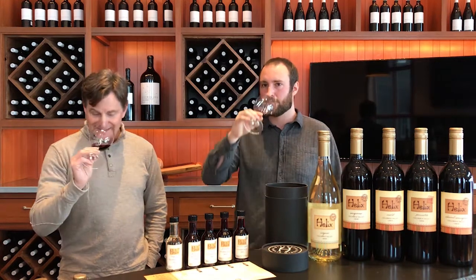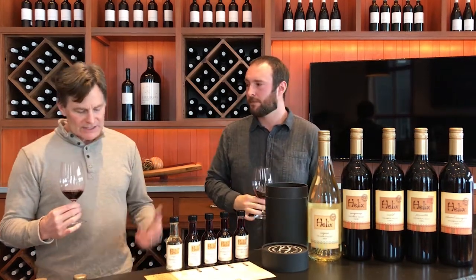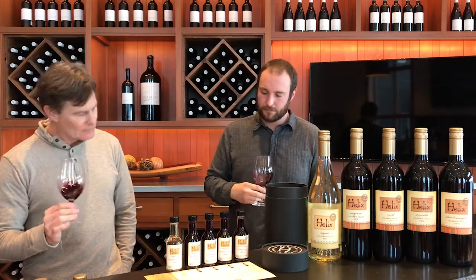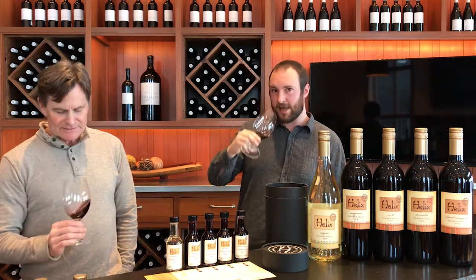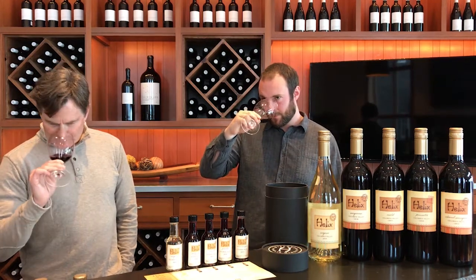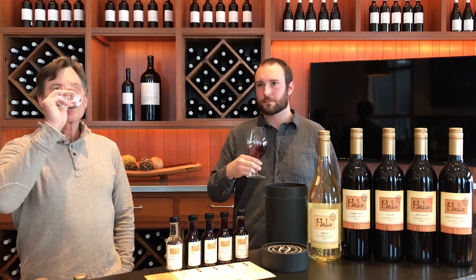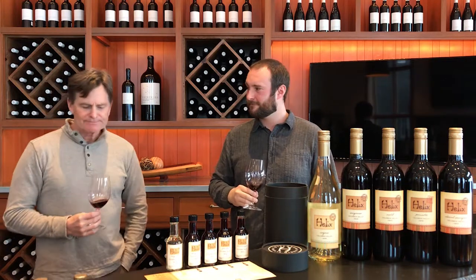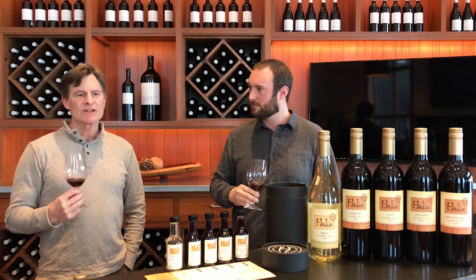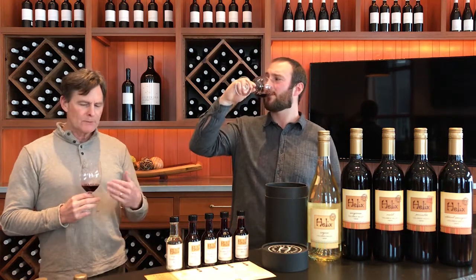Right, exactly. On the mouth, again, we get that real nice black cherry. I actually get a little bit of raspberry going on in this too. And a little hint of dark roasted coffee in the mouth. But I think just a really nice soft palate. Soft is the word. Soft for sure.